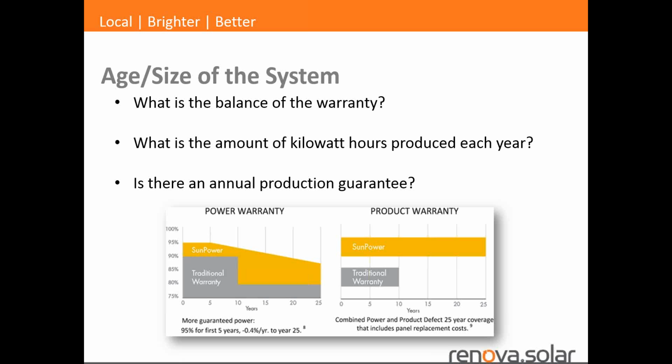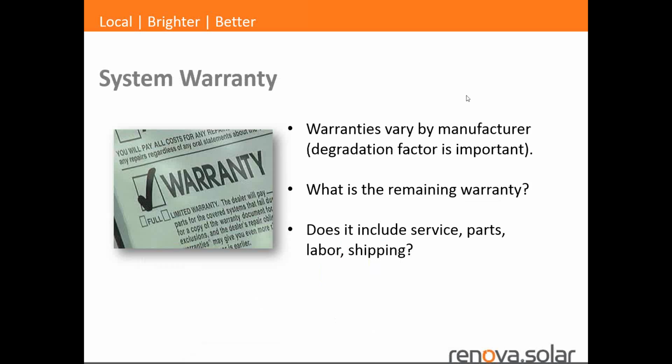This slide presentation was designed to be able to print out, create a cheat sheet, just questions that you can ask when you're working with a home that actually has a solar system. The system warranty, again, warranties differ by manufacturer. Degradation factor is important. The average solar panel degrades. That means it actually reduces in efficiency by up to 1% a year.